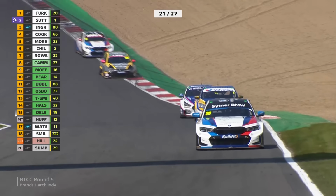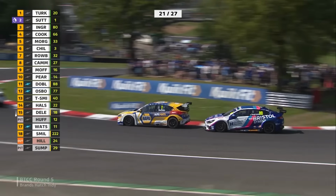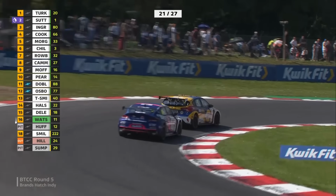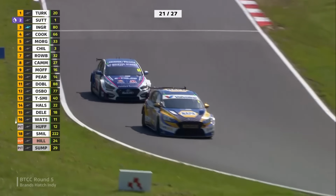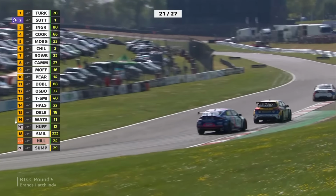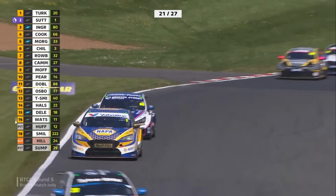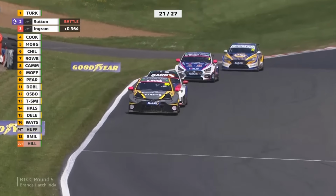So, the man to watch behind Colin Turkington's BMW with 5th place is Adam Morgan now, because he is closing. He's going to gain a place anyway when Josh Cook is forced into the pit lane to have that bodywork affected. And for 2nd place here, you've got Sutton and Ingram. So Morgan, I'm not saying he's going to win the race. He might not even get to the podium, but he is the best of those on softs, and he's pushing.